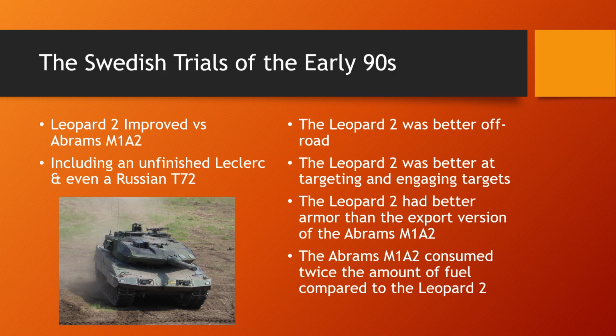We can start with the earliest matchup between the Abrams and the Leopard, the Swedish trials of the early 90s. In short, the Swedish trials concluded that the Leopard 2 improved was better off-road, and was better at targeting and hitting the enemy compared to the Abrams M1A2, and the Leopard 2 also only required half the amount of fuel compared to the Abrams. The trials also found out that the Leopard 2 improved had better armor than the export version of the Abrams.